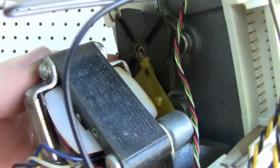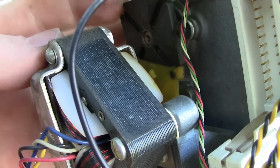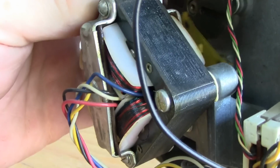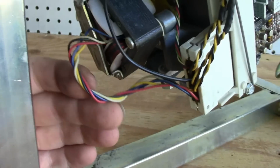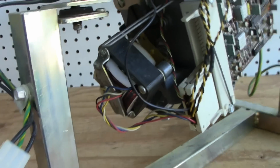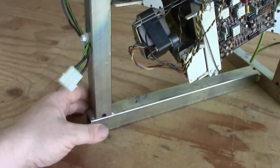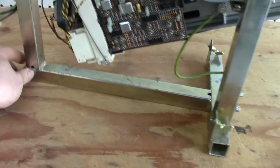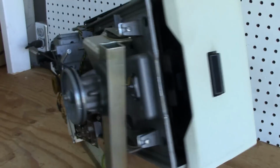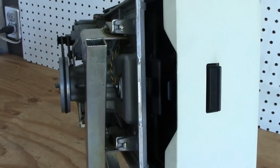Can I get my finger on it? There we go. Most absurd system. Can you see that? There. Uses the most absurd system to position the heads. It's so weird. And yes, it is a multi-phase stepper motor. It looks like a shaded pole motor. Really strange. But it comes on this bracket here. It has these captive screws, grounding strap, and then this just slides right back into the machine.